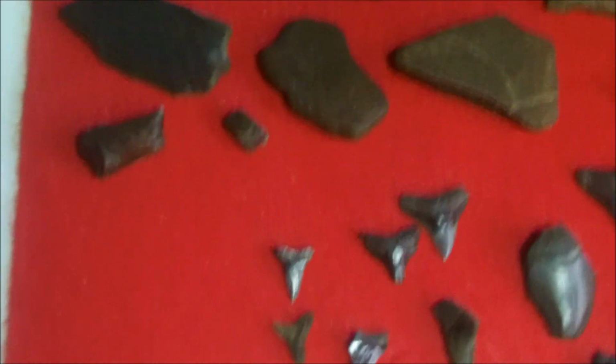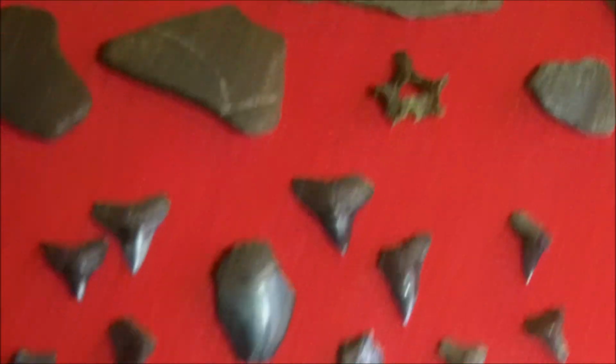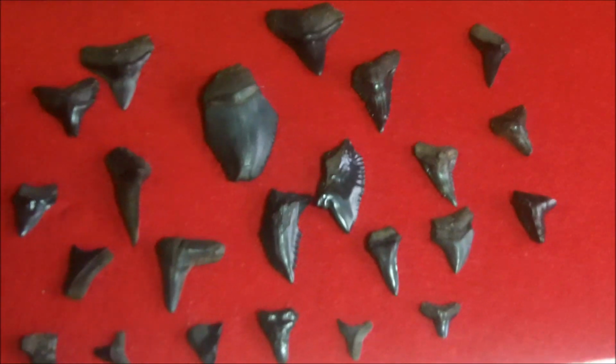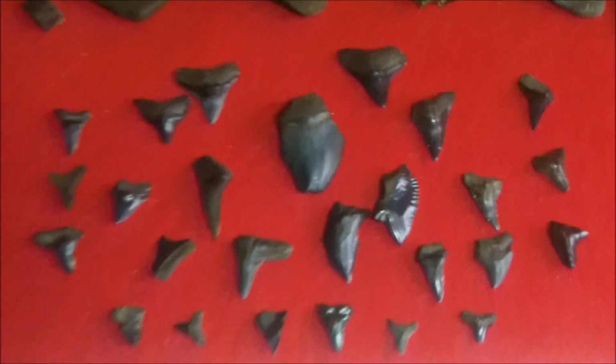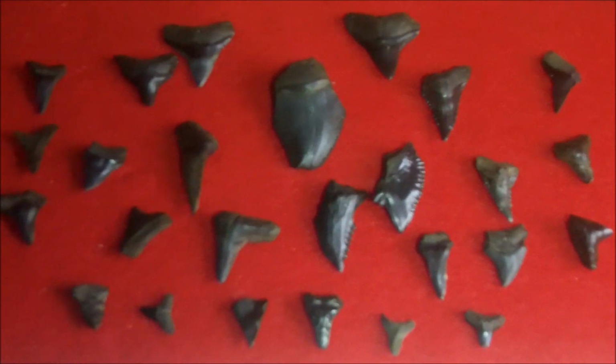So we got it all bailed out and got it going again, and finally went back down to where we started from. We ended up digging a few more shark's teeth. So I just wanted to do this little roundup, show you what we found. I was pleased with it, and we're planning on going back.